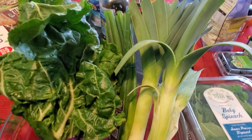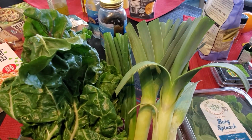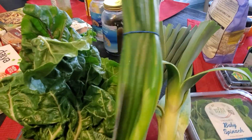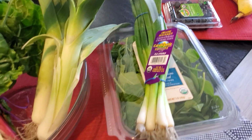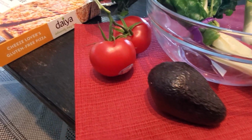These are leeks, and I've never really cooked with leeks before, but that's the other thing. It's always about that experiment. Some things are just on the regular. We're just talking about your good old spring onions. Just chop those up and add them in there. And of course, you got your avocado and tomatoes.